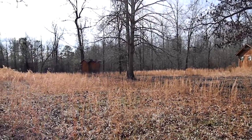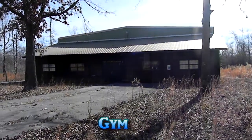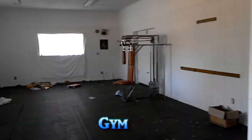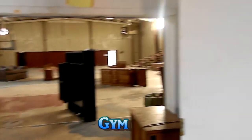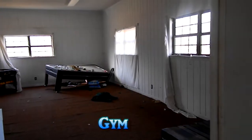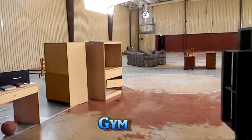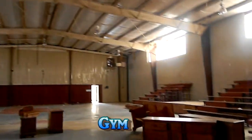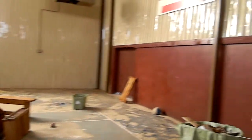As you exit out of that house and continue around counterclockwise, this is the gym that was used by the boys. It had two nice size rooms up on the front. One was used as a weight room, workout room. The room to the right was used as a game room. As you can see, there's a pool table that was in there. The gym still has the pull-out bleachers in place. It's just a basic metal building with exposed beams. We've got a scoreboard still in this gymnasium.